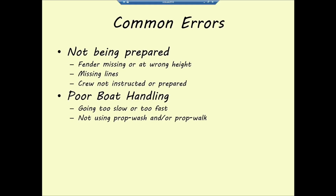Another common mistake we see are people not understanding and making use of prop wash and or prop walk.